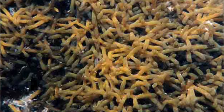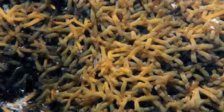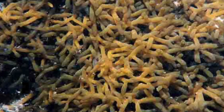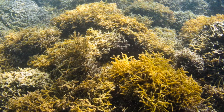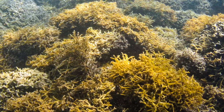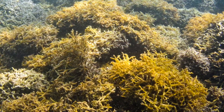This mat-forming morphology allows it to tolerate a wide range of light environments. They monopolize substrata as well as the nutrients that seep from the sediment beneath them. Fragmentation is their primary mode of reproduction. Any sort of physical disturbance such as fish bites or wave action can generate fragments. These fragments may disperse through currents as well as be transported through the guts of marine creatures, although viability after gut transportation is uncertain. So what are our options against this invasive species of algae?